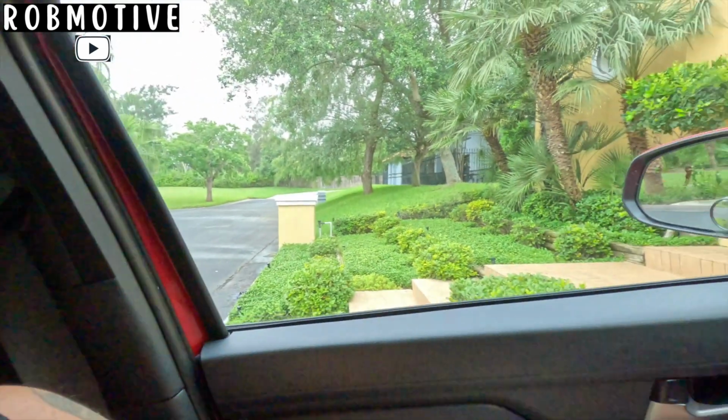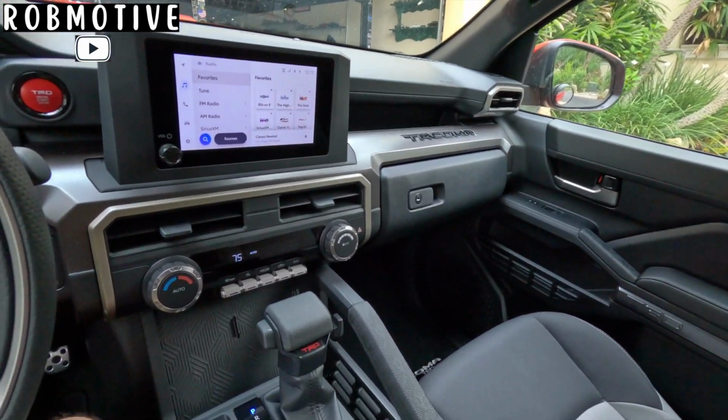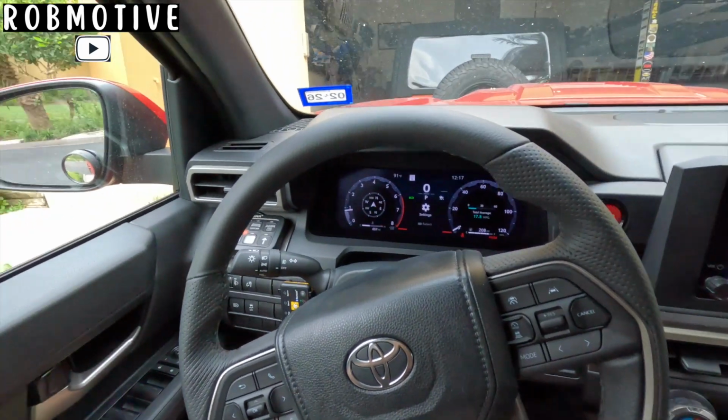I will make one comment. People have said things about the interior being cheap, too many plastics. Have to say that in my experience in having the truck now and living with it for a while, I disagree. I don't think it's any worse or really any better than the third gen.